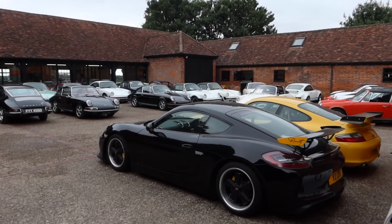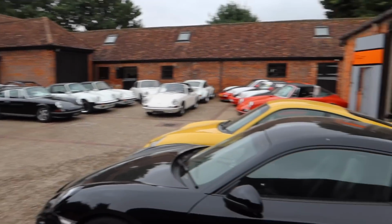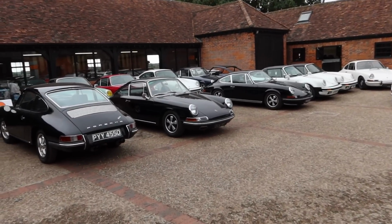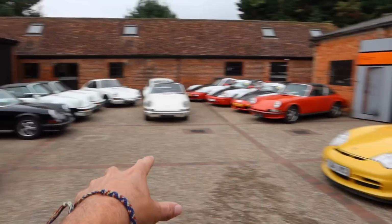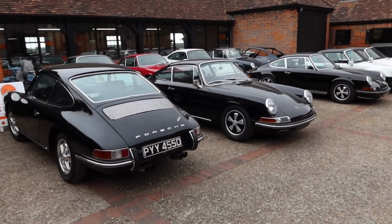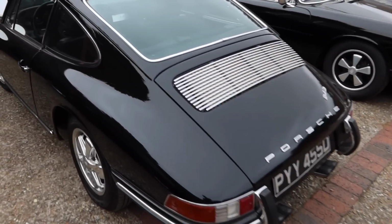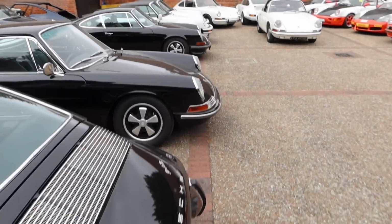Back at the barn then, we are greeted with lots of Porsches. There's some really cool stuff here, so I'm going to stroll around and try and retain as much information as possible. Some of these cars are for sale, some of these cars are having work done on them, but there's some really cool bits and bobs here. So this 912 has just come in. This is for sale. It's a left-hand drive car with 4 exhaust tips there. Very nicely done, very well sorted car.